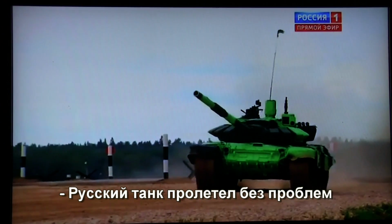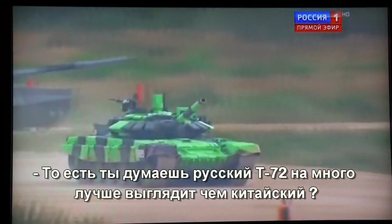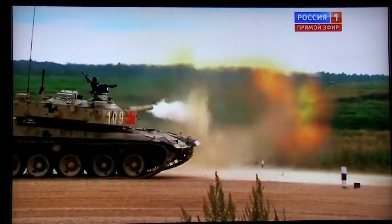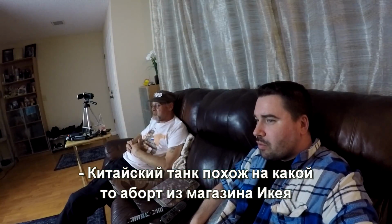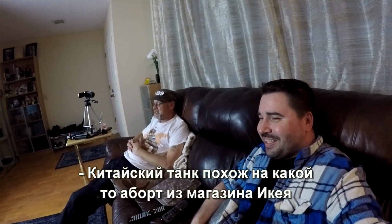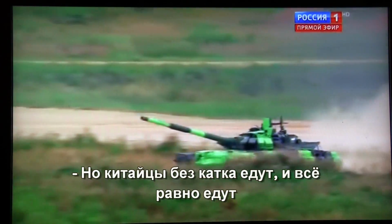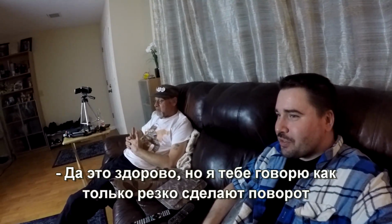Wow, Russia went through it like nothing. So you think the T-72 is better looking than the Chinese one? The T-72 is definitely impressive looking. And the Chinese tank looks like some abortion out of IKEA. Nice. But the Chinese are without a road wheel, and they're still going.